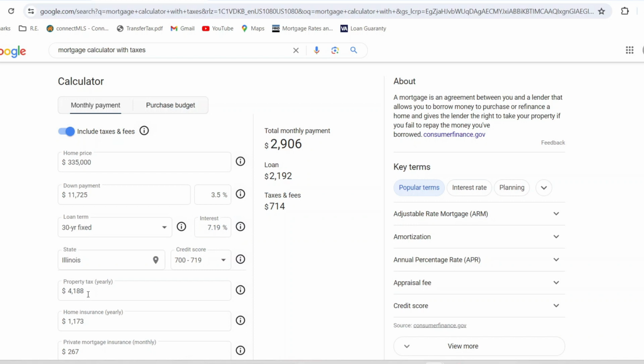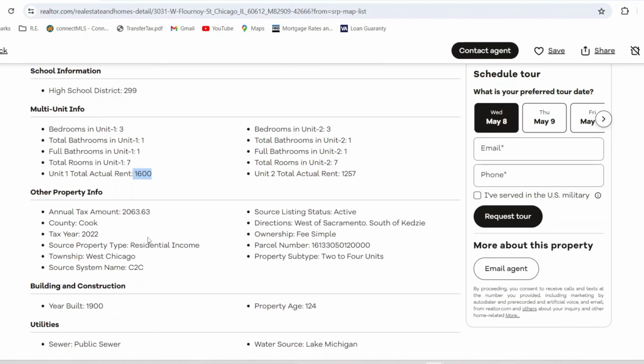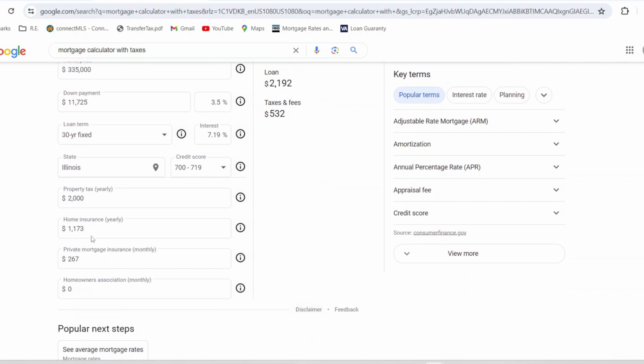7.19%. Now the property taxes, it has $4,100 in here, but if you remember, the property taxes were around $2,000, I want to say. Yep, 2063. Because, well, let's just put 2,000. But yeah, the property taxes are very important because it's a big chunk of your mortgage payment. So always make sure to pay attention to that. Your homeowner's insurance is probably going to be somewhere around $1,200.